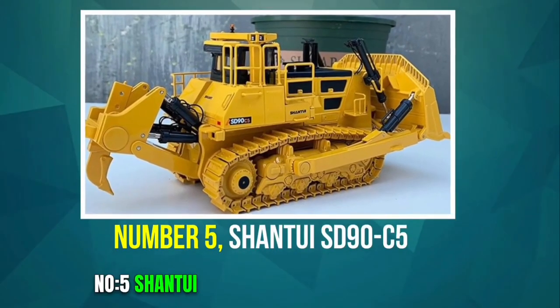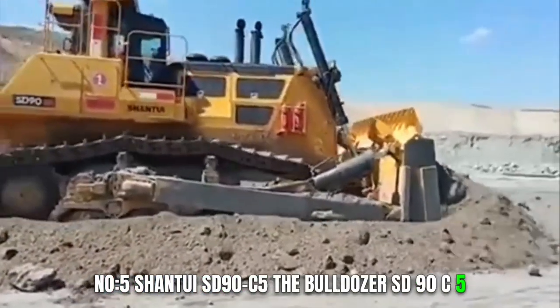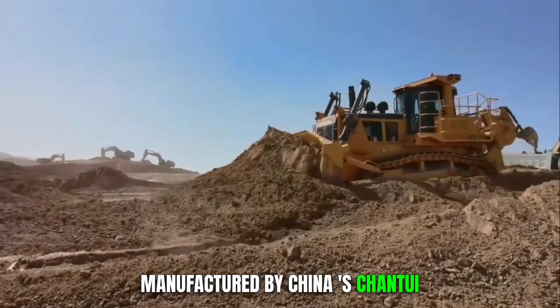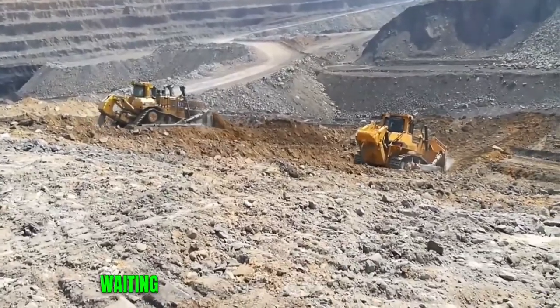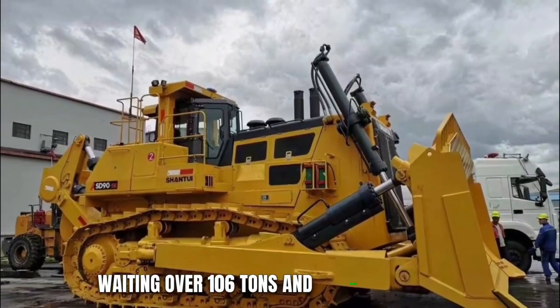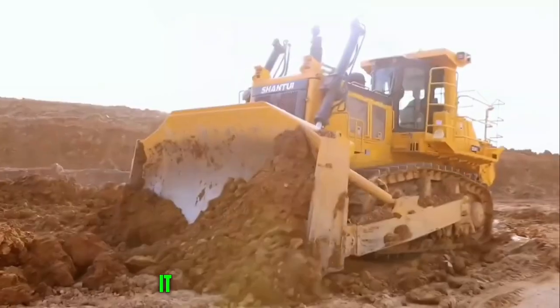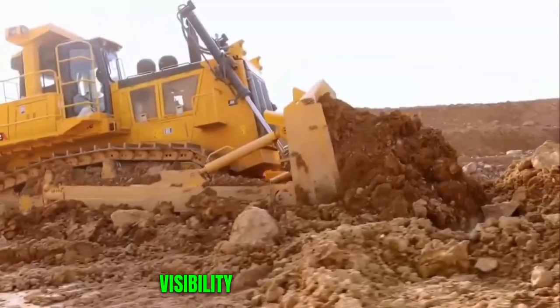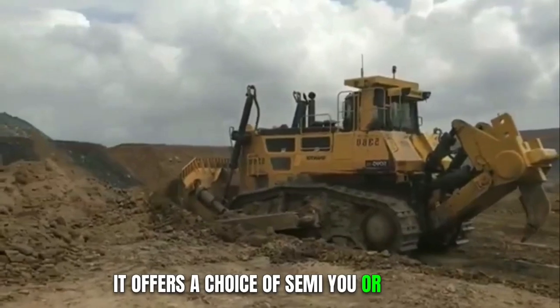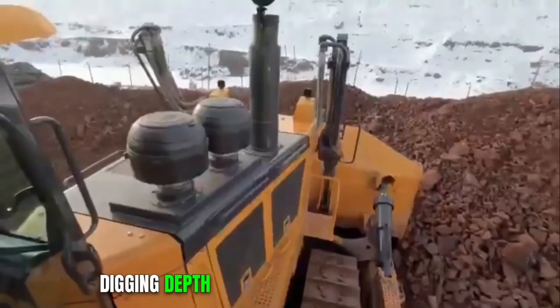Number 5. Shantui SD90C5. The bulldozer SD90C5, manufactured by China's Shantui, is the largest mining dozer, ranking 5th in our list. Weighing over 106 tons and powered by a 708 kilowatt Cummins QST30 engine, it excels. The operator's cabin prioritizes ergonomics, visibility, and noise reduction. It offers a choice of semi-U or U-blade attachments, with the former achieving 1010 millimeters digging depth and the latter providing 1670 millimeters.